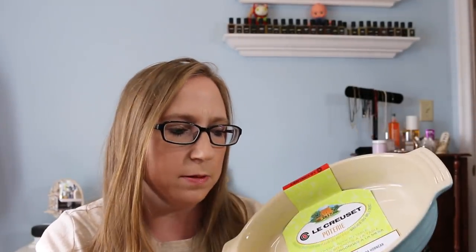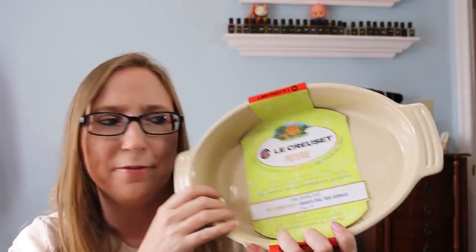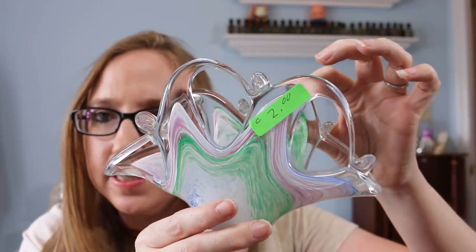$5 for this. This was probably $60, $70 originally. Maybe more than that. I don't really know. But that was a super fantastic find. I think I'm going to sell it unless I feel like I need to keep it. I haven't decided yet. And then I got 2 of these art glass pieces.